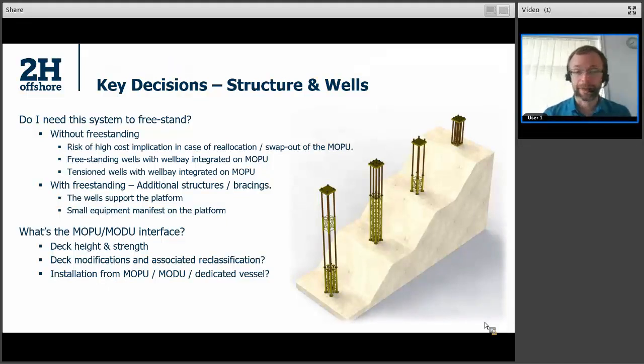And finally, we need to think about the installation. Will it be installed by, for example, cranes on that MOPU? Will it be installed by the drilling rig as part of the drilling operation? That would normally be our base case approach. Or will it be handled by a dedicated installation vessel?